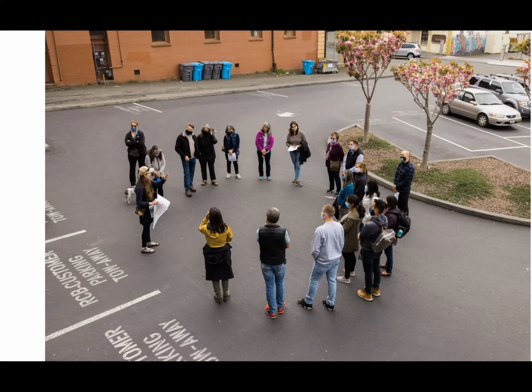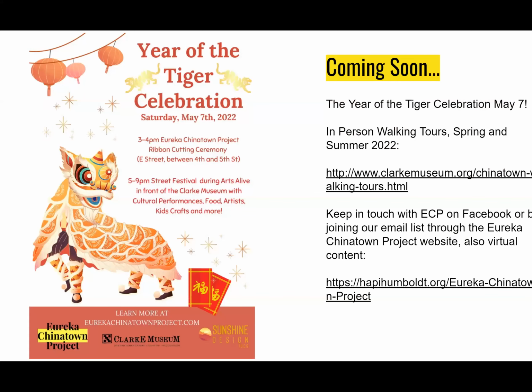The Eureka Chinatown project is forming meaningful connections and forging a stronger community in the process as we learn to reckon with the dark past in pursuit of hope for a better future for everyone in our local community. So with that, I hope the folks listening in today or tuning into the recording afterwards might be inspired to get involved with this project. And there's many, many, many ways to do that.